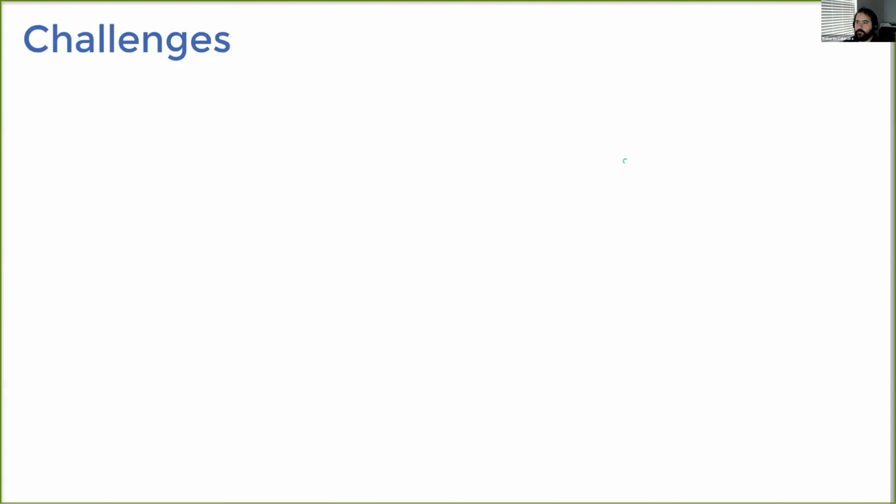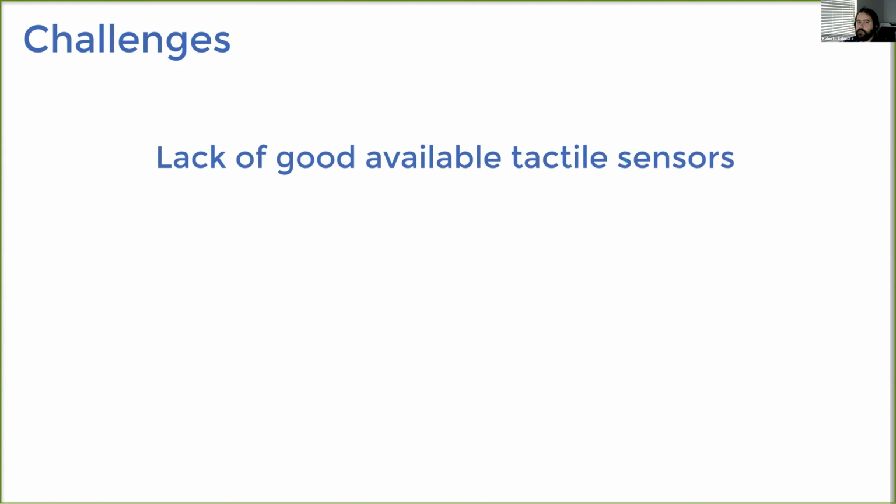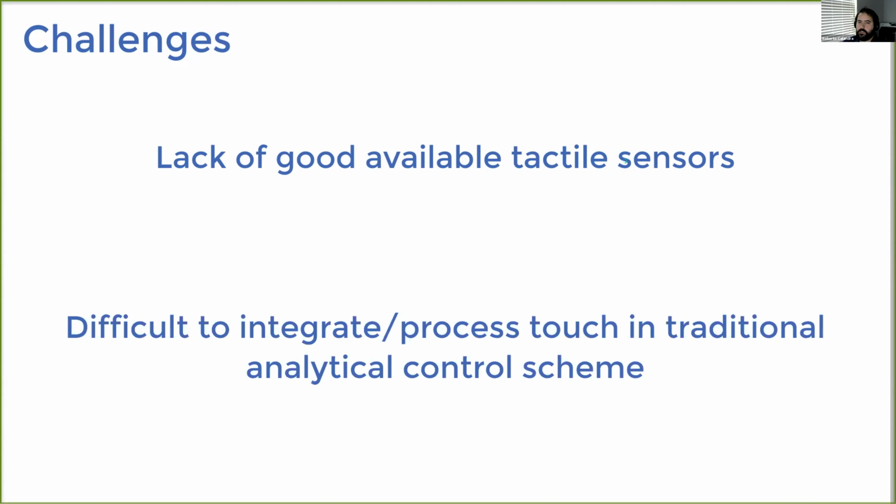So in my mind and in practice, integrating touch sensing in robotic manipulation platforms has been proving very challenging for at least the last 20 years. There are two main challenges that need to be addressed before we can really deploy touch sensing at scale in the real world. The first challenge is the lack of good available tactile sensing hardware. The second one is the difficulty of integrating touch into traditional analytical control schemes, in particular when we start having very high dimensional tactile inputs with thousands or hundreds of thousands of covariates.